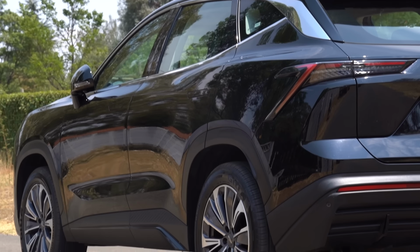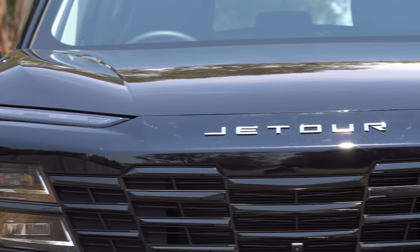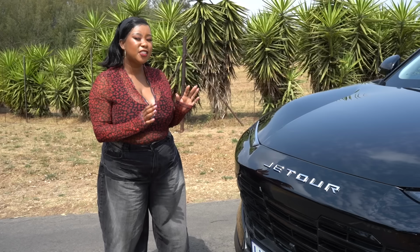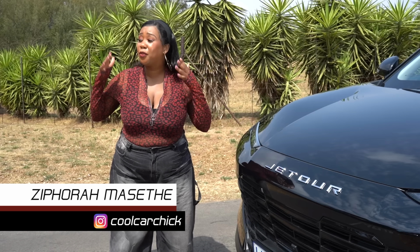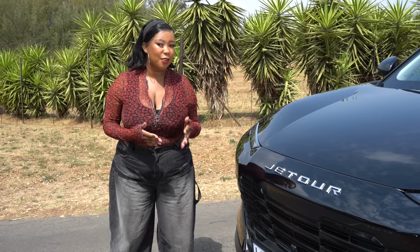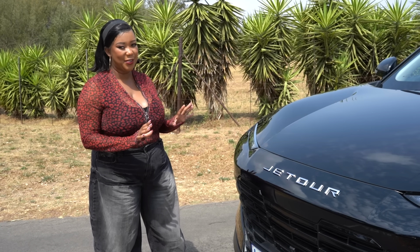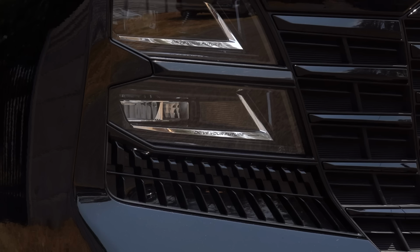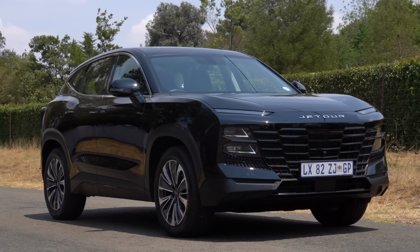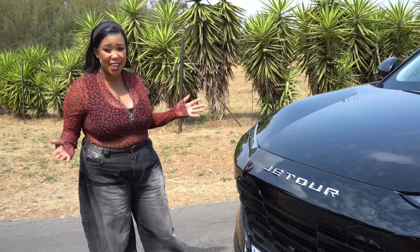One thing Chinese automakers will always do, and I love them for this, is give you subtle nuances and features that sort of resemble that of supercars, luxury cars that we've always seen on the roads, but we can't really afford. And that's what they've done here. I see a Lamborghini Urus, and you have to agree. Those sleek headlights, those double fogs, the big grille, the angle that it's sitting at, it really is giving Lamborghini Urus, and I'm here for it.